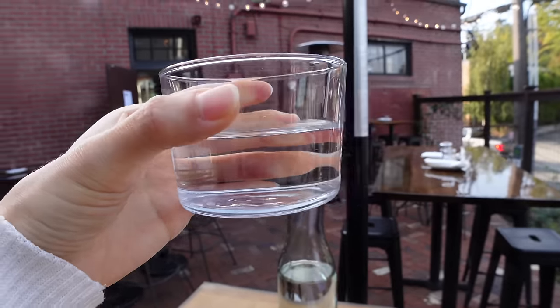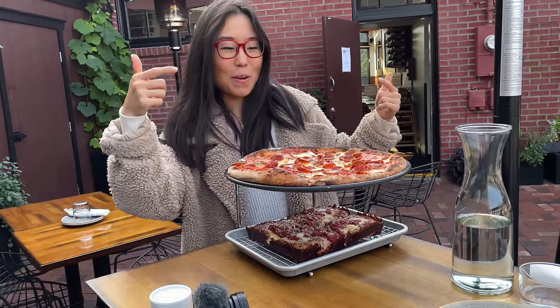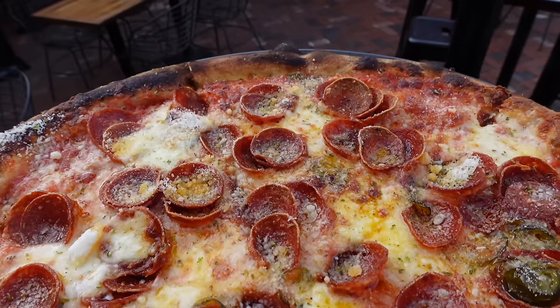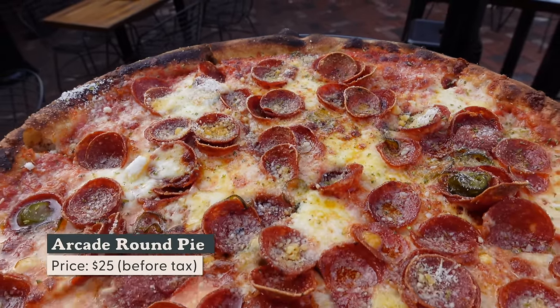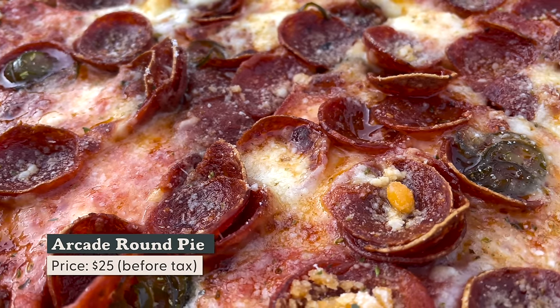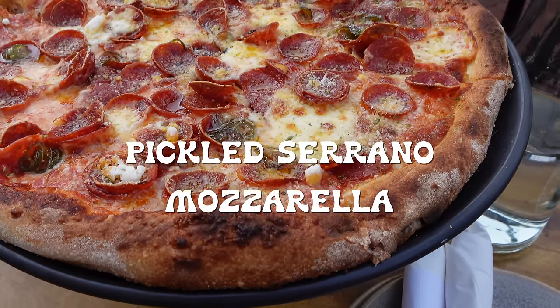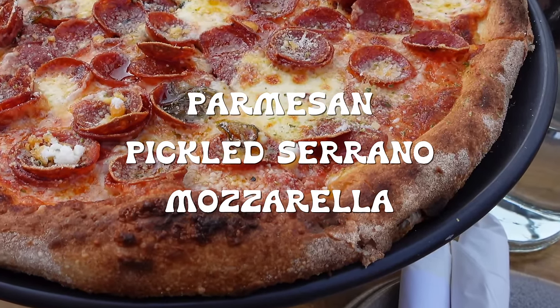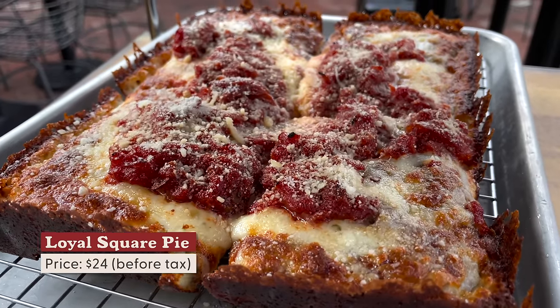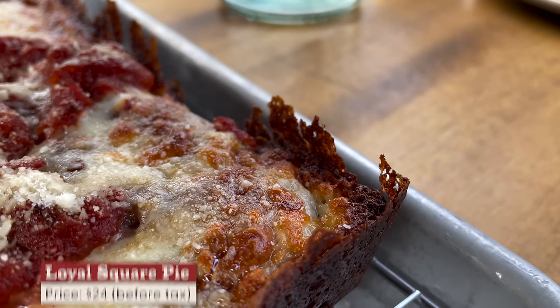Whoa, this cup is very short. Double stacked. We got the square on the bottom and the round one on the top. This round pie is called the Arcade. It's got pepperoni slices. Some slices are double and even triple stacked. There's also pickled serrano, mozzarella, parmesan, and oregano. As for the square pie, it's called the Loyal, made with mozzarella, aged provolone, and parmesan.